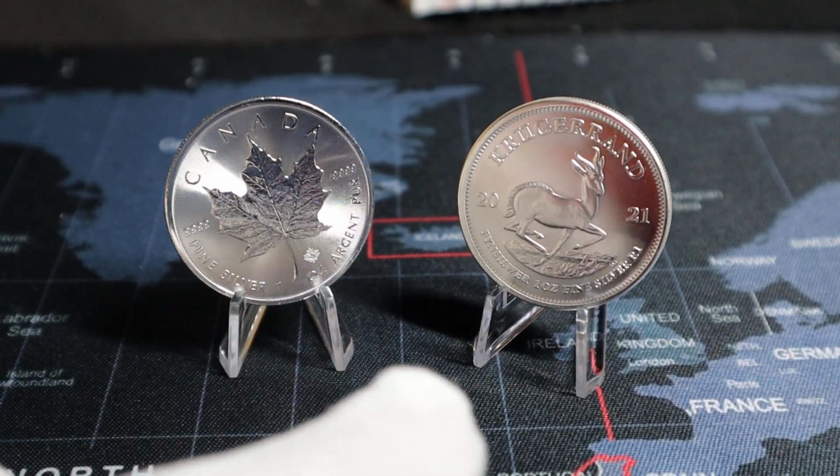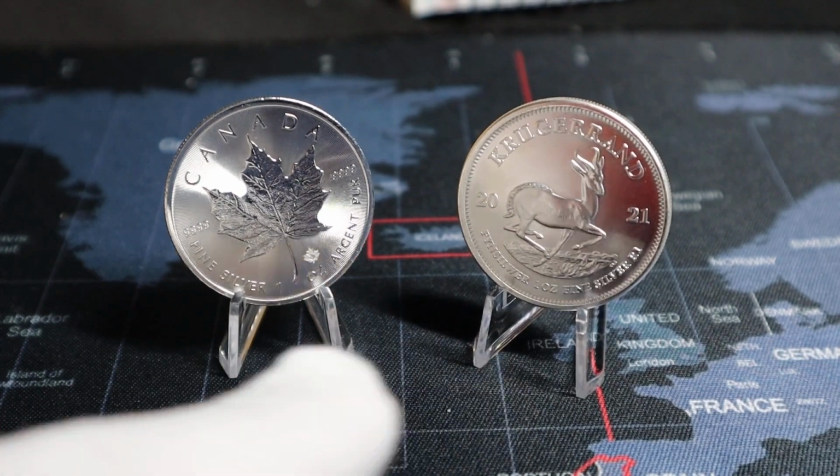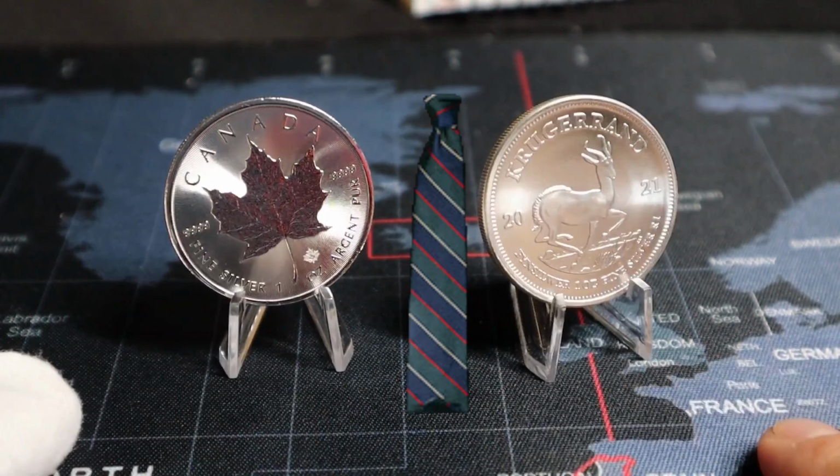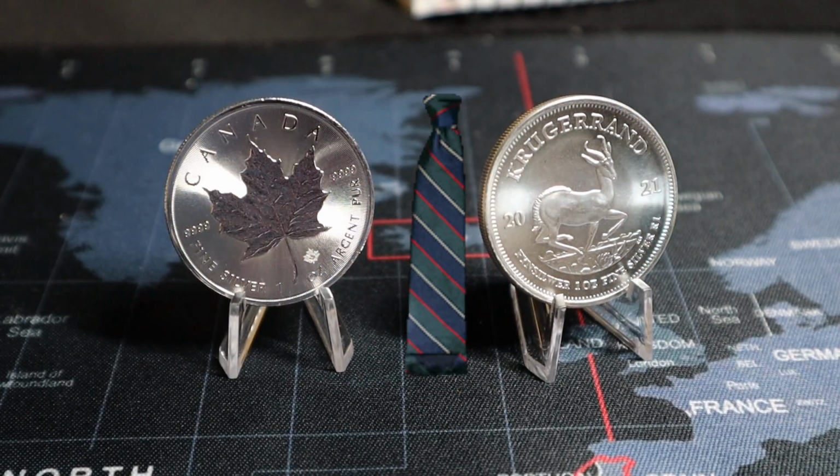Now, the Krugerrand that sits here in front of us, no milk spots either. Not a milk spot on it, so this round again is going to be simple. I've got to call it a tie across the board. No milk spots for each of them. Let's move to round 5.